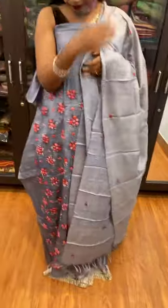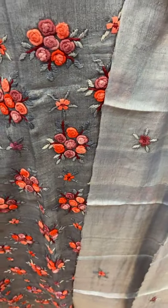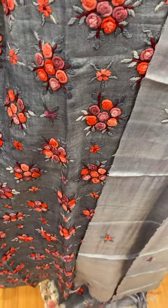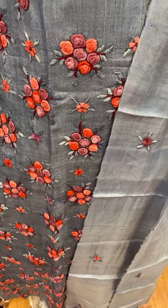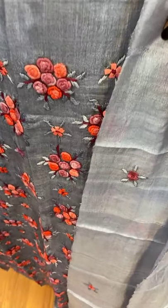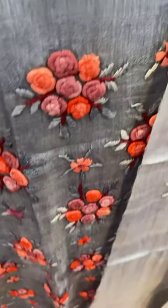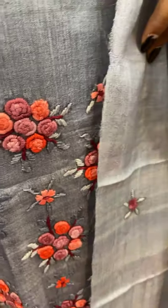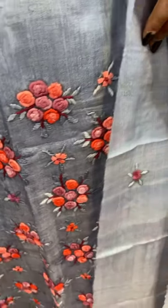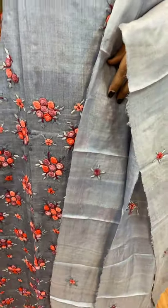That is why these suits are almost the same effort as a sari. So this is how it looks. It's a single piece. We have only one piece in this handwork, in this French knot work. It took a lot of time actually. Compared to other works like kadhas and chicken curry work, this work takes a lot of effort and time. It took a little more time to finish this one.